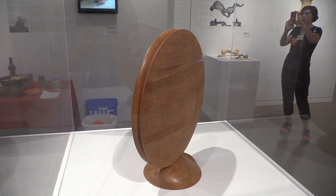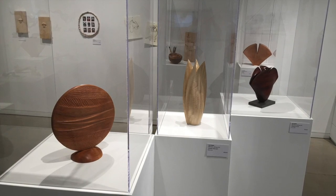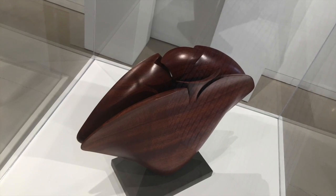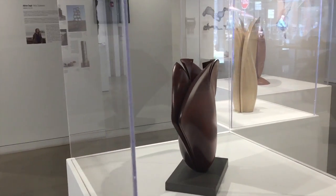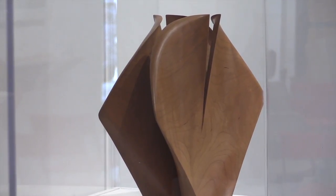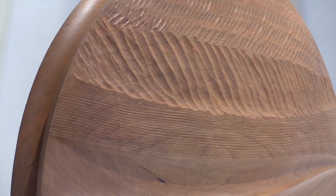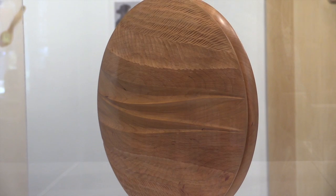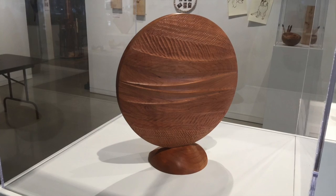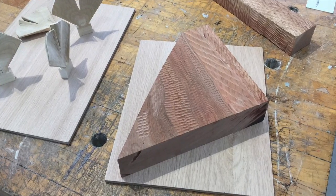How long does one of your pieces typically take? Anywhere from 2 weeks to 6 weeks, depending on how complicated the piece is. My surfaces and forms are usually extremely smooth and require a tremendous amount of finishing and sanding. The last piece I did was relatively quick because I textured the surface. I was looking to do something a little bit more spontaneous and not so well planned and so controlled as what I usually do.